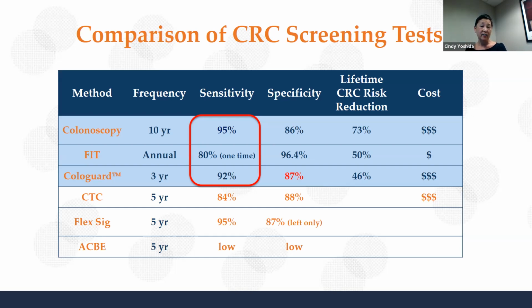It's important for you to ask your gastroenterologist, what is your adenoma detection rate? How good are you at finding polyps? We have this as a national quality standard, and the low level is 25% of your first-time colonoscopies, but most of us have adenoma detection rates of about 40 to 50%. So colonoscopy is not 100%, but it's pretty darn close.